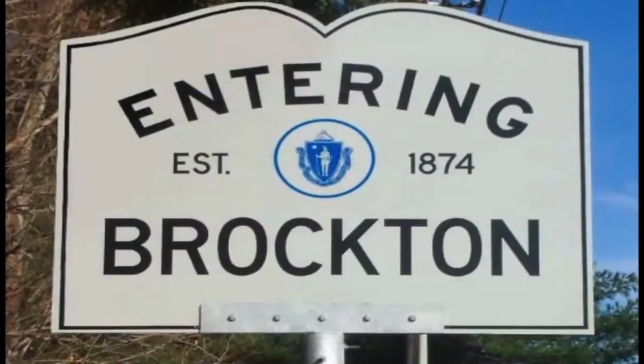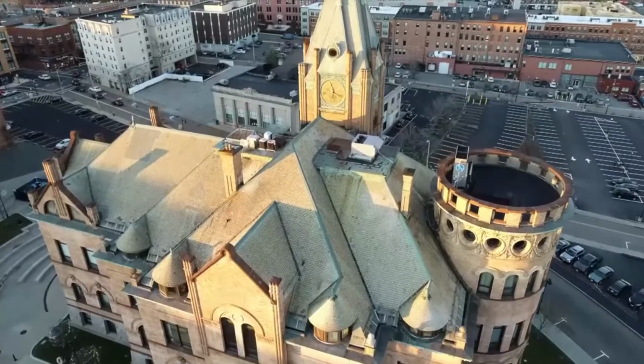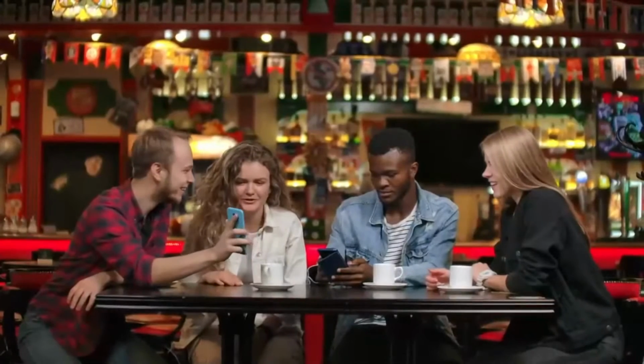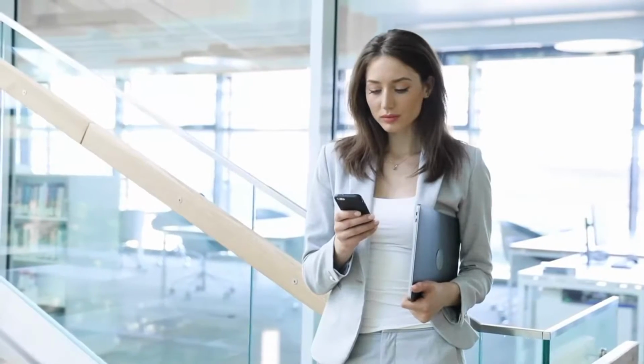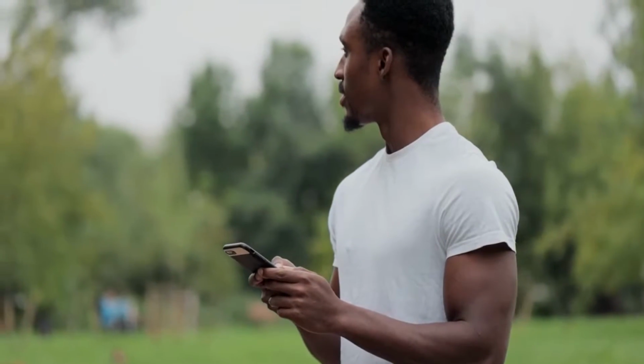The City of Brockton is now in your hands. The Brockton, Mass. City of Champions app is a revolutionary civic app that will give whoever downloads it a full picture of the City of Brockton. Users of this app can discover new businesses and restaurants, have access to the local transit system schedule, learn who the Brockton elected officials are, explore attractions and amenities, and stay up to date with the latest news and information going on in the City of Champions.